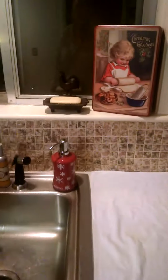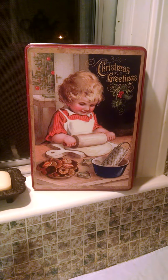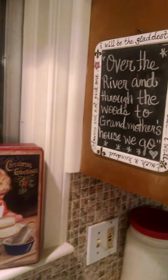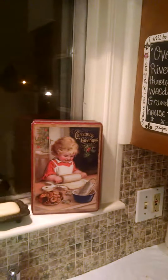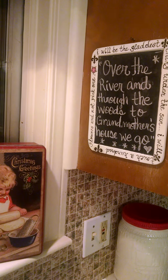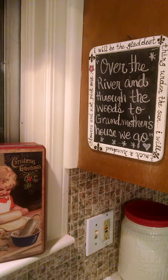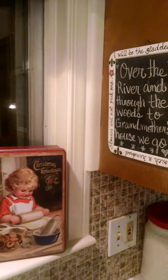Cookie jar, may your days be merry and bright. Oh, an antique tin that you can put cookies in. That's an antique slate too. From when I was really little, my mom used to teach us how to write on these slates at home when we were little.